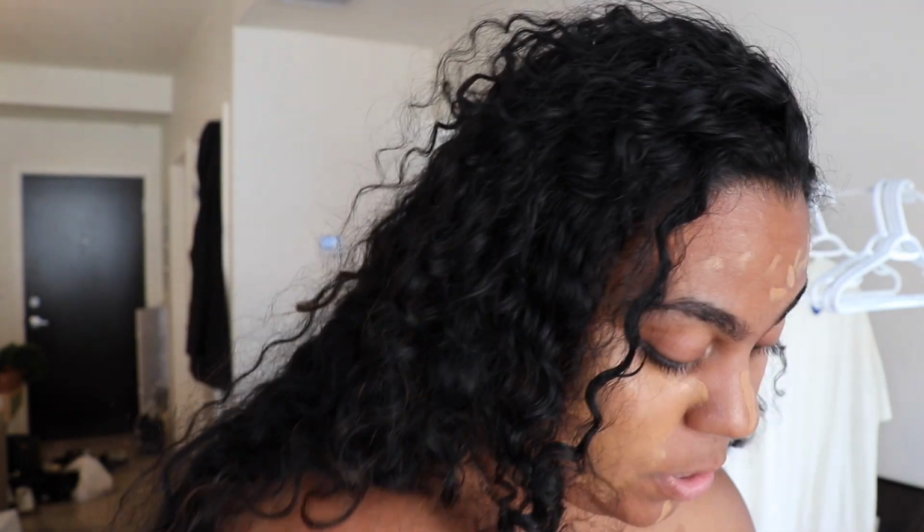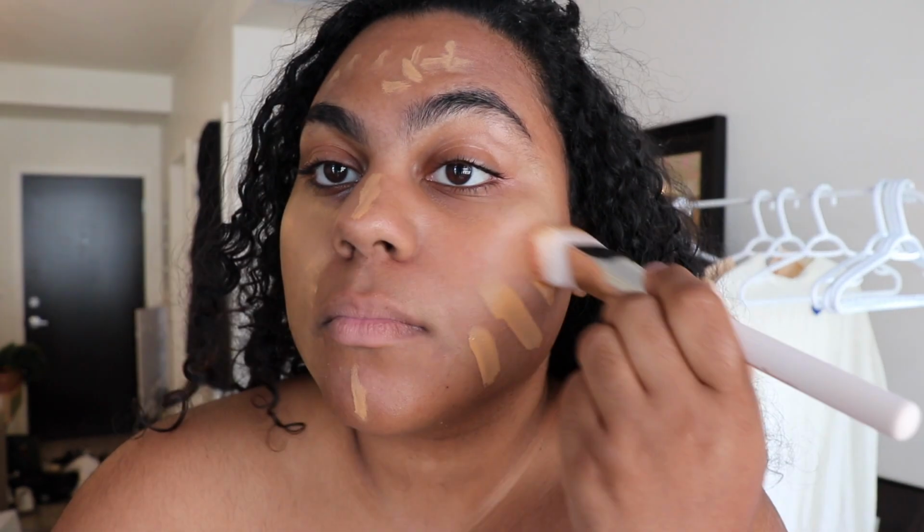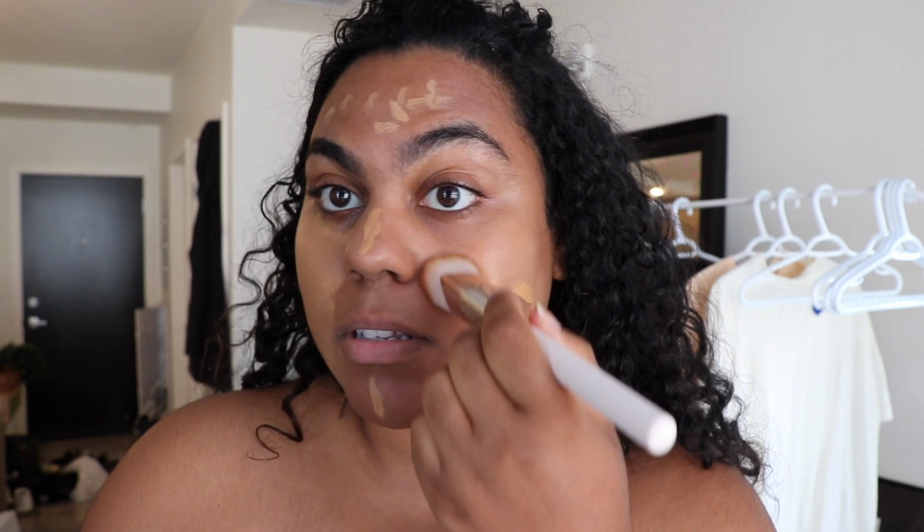Okay, and then I'm just going to use the Beauty Blender. I'm not going to use this Beauty Blender. You know why? Because I actually ordered her brush. Or I purchased her brush, so I'm going to use her brush. Ooh, yeah. Look at, the Beauty Blender is not bad, but just look at how smooth that is. Smooth and so lovely.